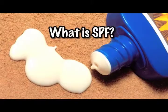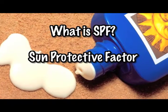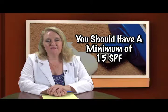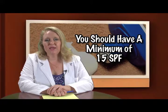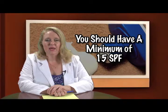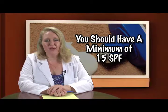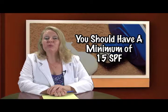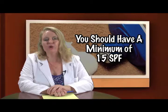What does SPF mean? That's your sun protective factor. When choosing your sunscreen, you should have a minimum of 15 SPF. Now SPF goes up, up, up. So if you have a 30 SPF, is that like having double protection against a 15? No. That is not how the sun protective factor is rated. Don't worry about all of that confusion. Just remember, use at least a 15 SPF when you're going to be outside and you will have good coverage.